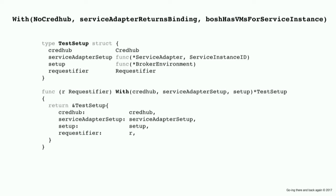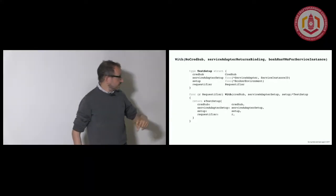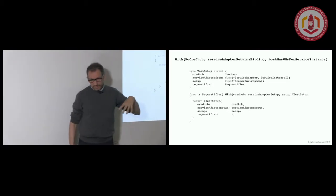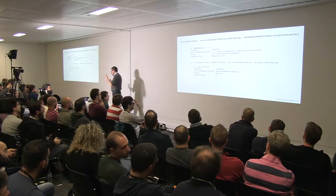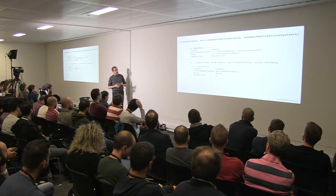One particularly nice bit in Go is that you can add methods to a type in different files. So what we're doing is we're attaching a with method to our requestifier, which is another reason for putting an actual type in there, so it gives the compiler somewhere to hang stuff. And we just gather up the test setup. If the broker environment is the broker and its collaborators, the test is all the runtime context, if you like, for a particular test.